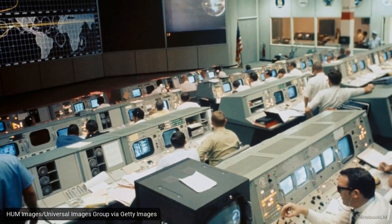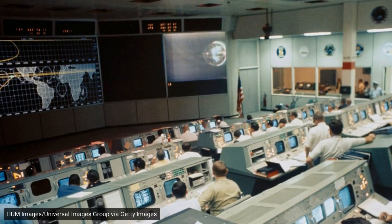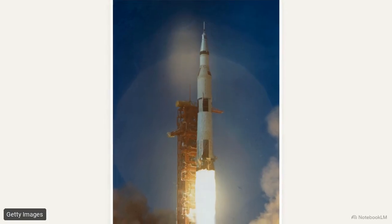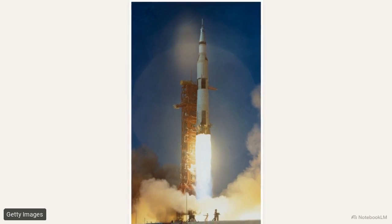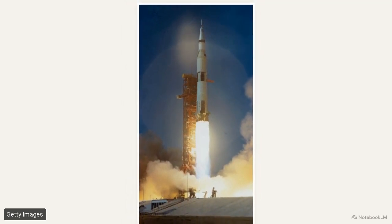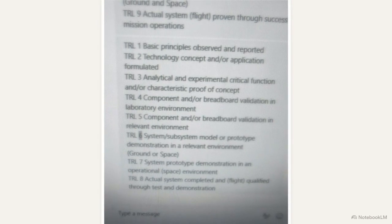Aerospace engineers use this same logic to manage the high stakes of building a billion-dollar spacecraft. Putting an unproven idea onto a massive rocket is an enormous risk to human life and years of hard work. To solve this, NASA uses the Technology Readiness Level scale, or TRL. Think of it as an official thermometer that measures exactly how real an invention is, from 1 to 9.